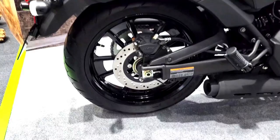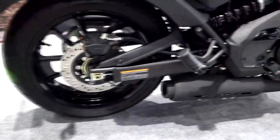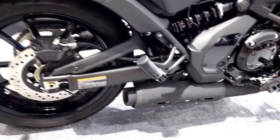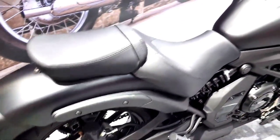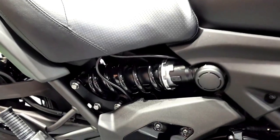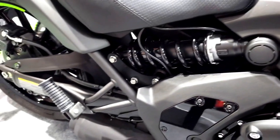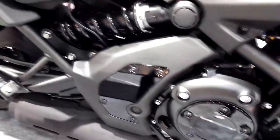A great thing about the Kawasaki Vulcan S 2023 is the seat and steps that allow the rider to adjust the seat forward and backward in two settings. And the driver's station can be adjusted in three steps: forward, backward, and upward. It is also suitable for touring so that the driver can determine the correct position of the pedals while driving.